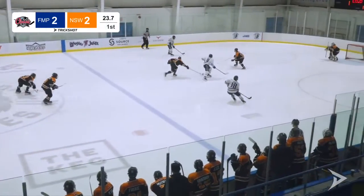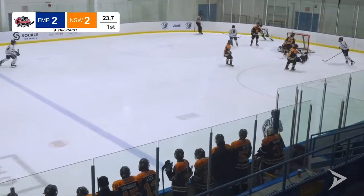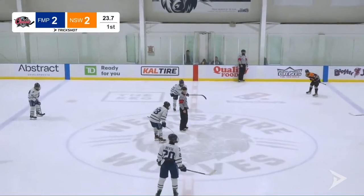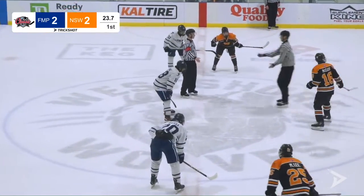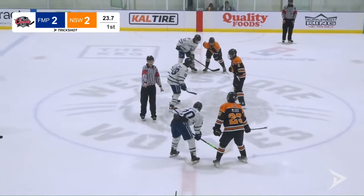Let's take another look at this. That's Parks walking in. Hands it off to Gomez like clockwork. Also out of the box was Wickin, so he was up in that rush too, but it's Gomez who strikes.